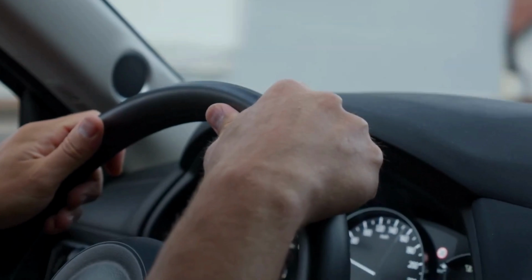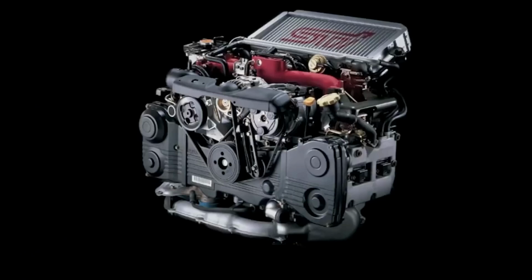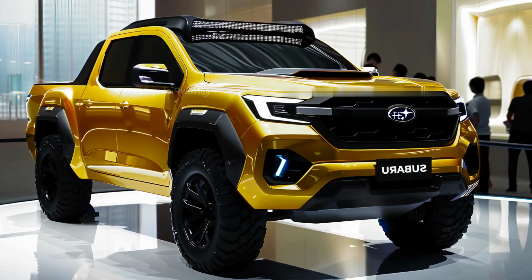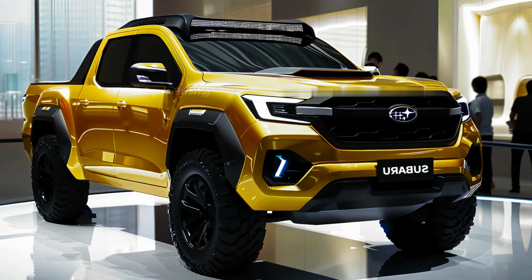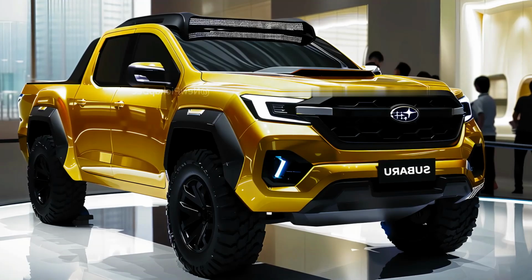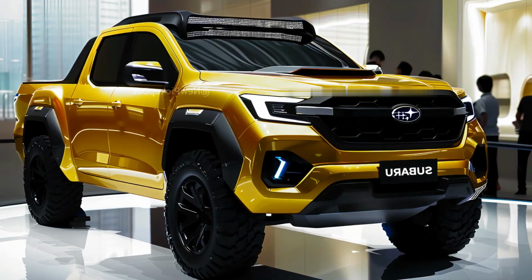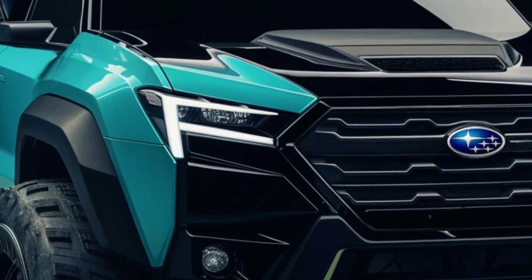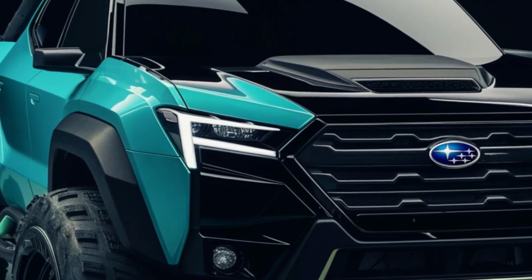Now, I get what you're thinking. That's all well and good, but what about good old-fashioned gasoline? Fear not, petrol heads, Subaru has not abandoned you. There are rumors that a high-performance model is in the pipeline. While details are limited, industry whispers claim it can be powered by a turbocharged 3.0-liter boxer engine, producing more than 400 horsepower. But you didn't hear it from me, right?